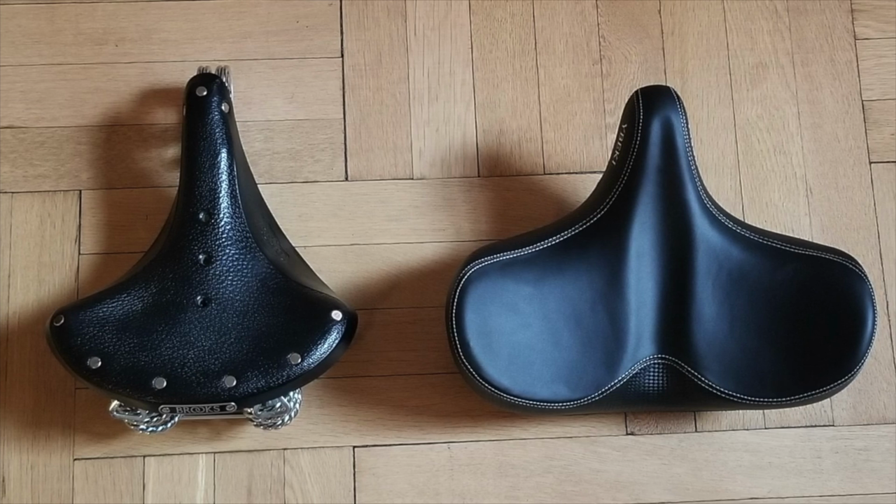Here are two saddles I have owned and actually like. The one on the left is a $200 saddle from Brooks.